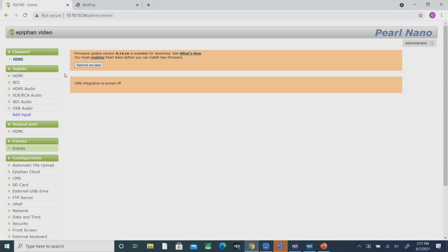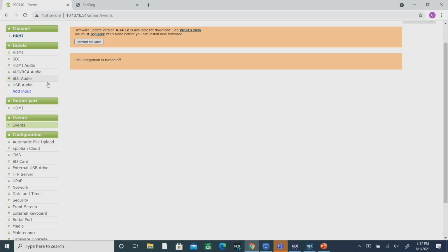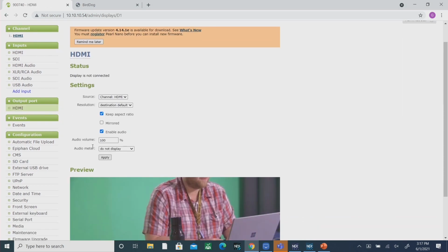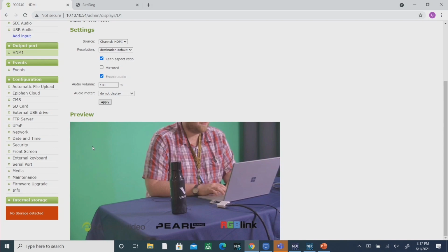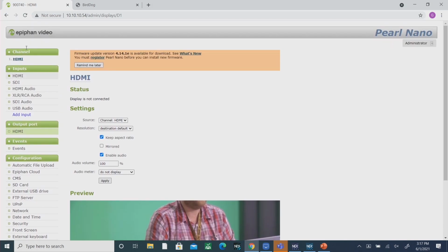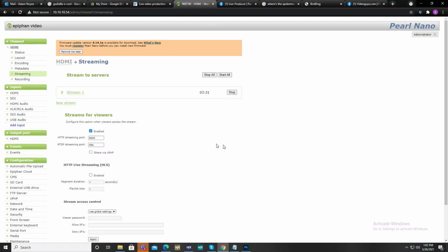We've done plenty of webinars talking about SRT before to go further into that. But you can select your SD cards. You can select what your output is seeing. Right now, that has one of my cameras. That was one of our cameras hooked up to that. So that's what that's seeing. And you can also check out your audio.